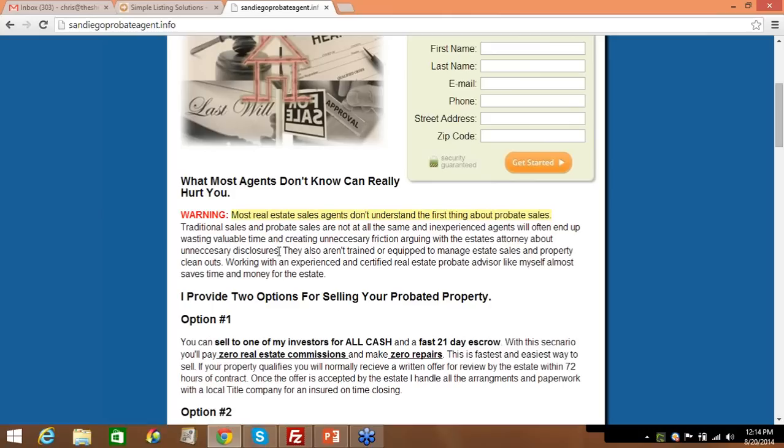That's about it. It says, they also aren't trained or equipped to manage estate sales and property cleanouts. Working with an experienced and certified real estate probate advisor like myself almost always saves time and money for the estate. Okay, what am I talking about when I say property cleanouts and estate sales?